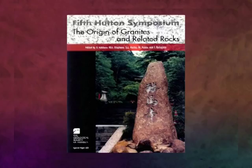Then we got another one here, the early 2000s. Fifth Hutton Symposium on the origin of granite and related rocks. Still, thousands of geologists are working night and day for years and decades, now a century or more. And still no origin. But I think it's important to say that when you go to the classroom and to even the college classroom, the idea that there's any kind of argument or uncertainty about the theory of how granite forms is not really conveyed in the textbooks. So the students really aren't getting the full picture of, well, hey, there are a lot of uncertainties about what we really believe here.